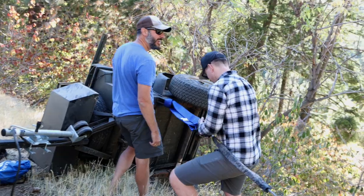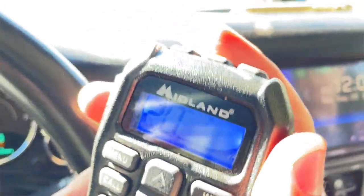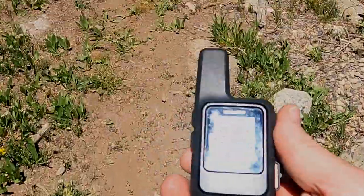Before you go out, make sure you're prepared. Make sure you have recovery gear, a first aid kit, and communication devices, so if something happens, you can contact someone and get some help. So do the basics before you head out. At least have a first aid kit and communication devices so you can contact emergency services should you need them, or should someone else need them when you're out there.